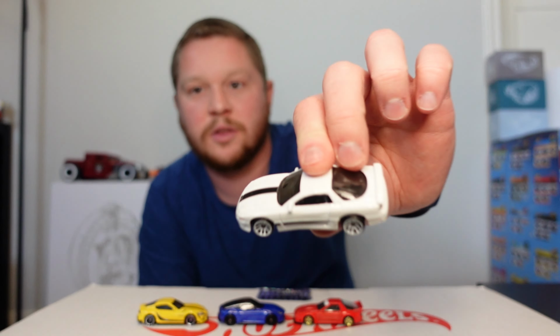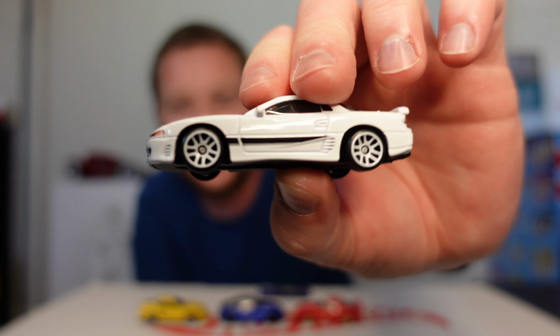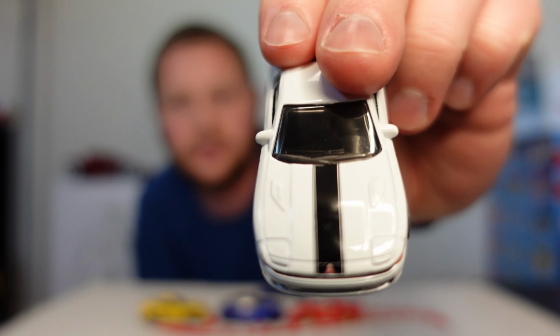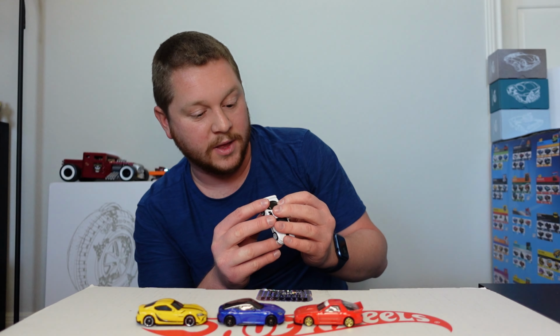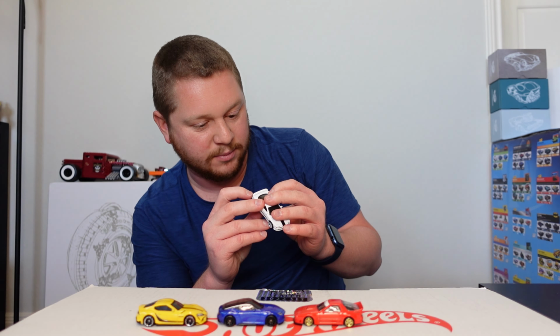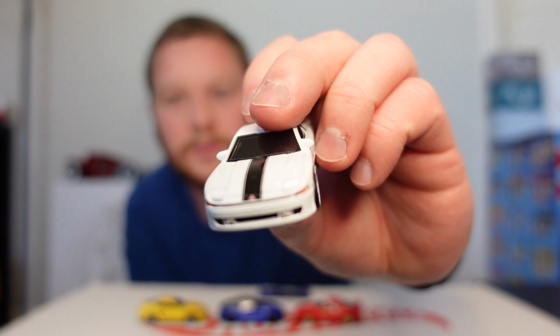This is a Mitsubishi 3000 GT, which looks really, really good. And the wheels actually look really nice too. Got that nice stripe down the middle, and then down each side. The attention to detail looks really, really good. Tail lights and everything. The license plate is 3000 GT. Even has that on the bumper underneath the taillights. And man, the headlights look really good too.